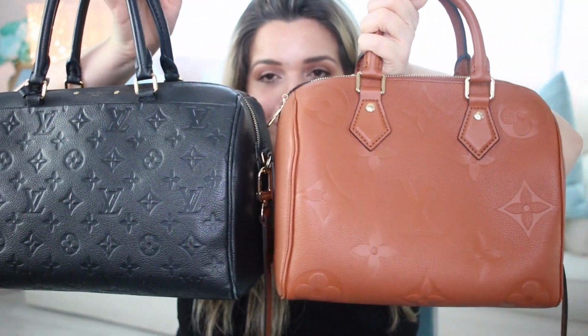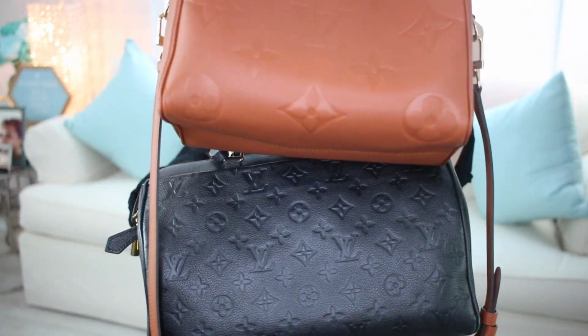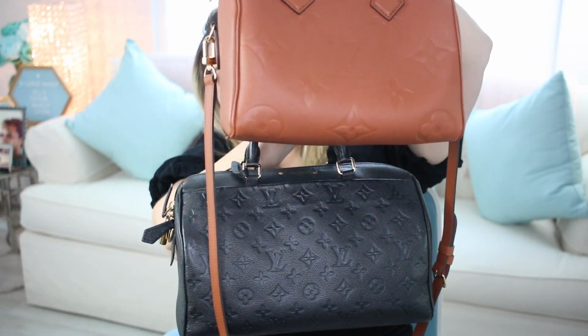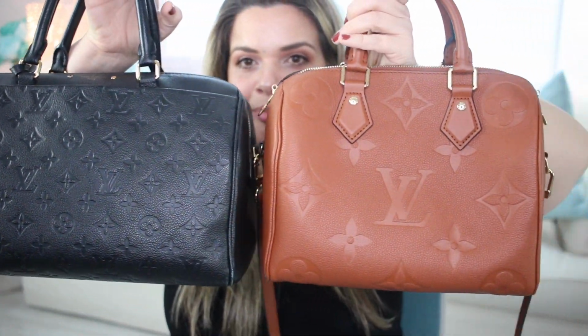Here is the comparison with the Speedy 30 and the size. It's a pretty big difference in size. If you can see it like this, there you see the Speedy 25 on top and the Speedy 30 on the bottom.